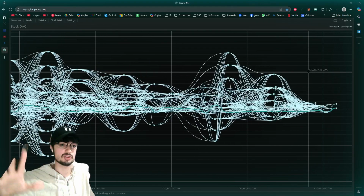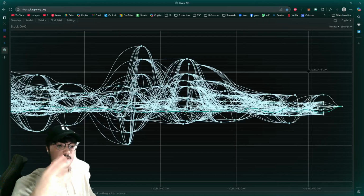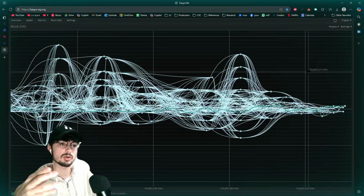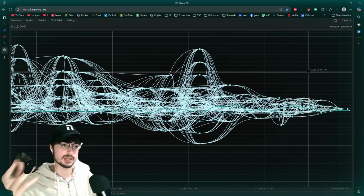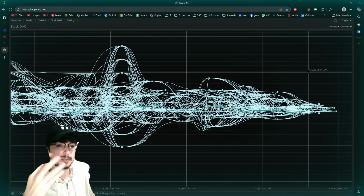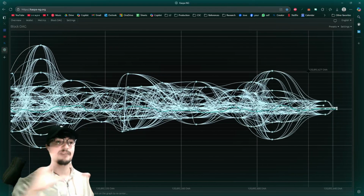So you send this transaction. Now this transaction is going to be in a block. This block is then going to be accepted by a node, and this node is then going to interact with other nodes in the whole Kaspa decentralized network. They're going to basically agree on the heaviest chain.